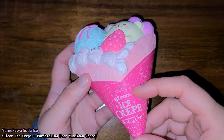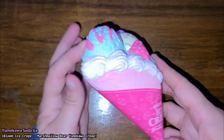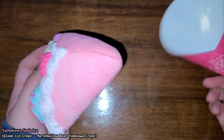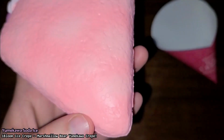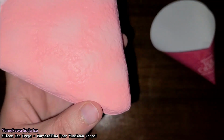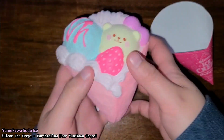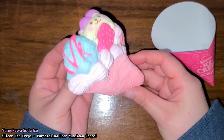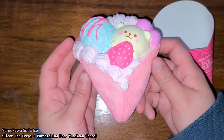It actually says strawberry crepe. And I really like how they did this. That's pretty cool. Here's your little iBloom licensing. You can't see it, but it's right here. Super slow rising, as always. And it has a very nice, sweet scent to it.